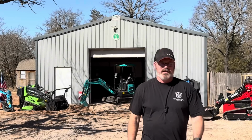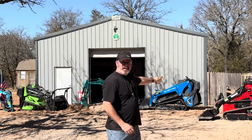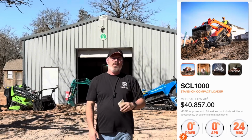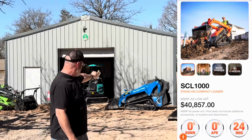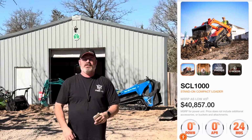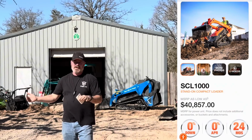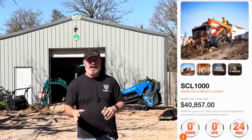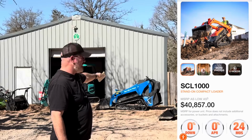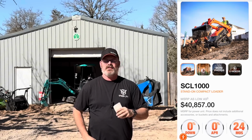So let's talk about another big name brand. Everybody knows Kubota, right? Shoot, I've got a Kubota engine in that machine. The Kubota SCL1000, again comparable to this blue machine, is $40,857. That's the base price. So if you just want to get your foot in the door with a Kubota SCL1000, you want a little mini skid steer, that's what you're going to get, and you're going to spend $40,857 to start.